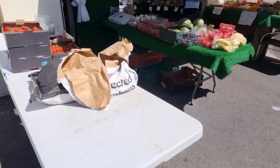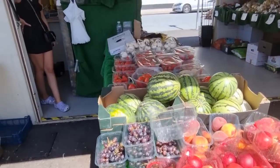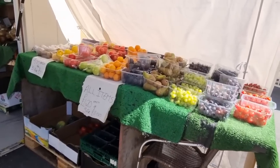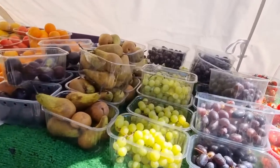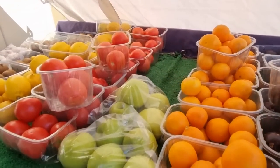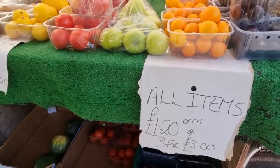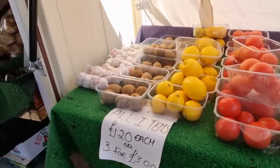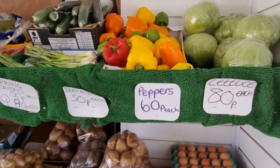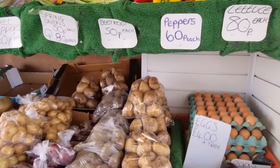Now the next stall we manage is a fruit and vegetable stall. Again, at the cost of repeating myself, top quality produce and beautifully presented. Lovely grapes, pears, and you get 3 of these trays for £3. We move along to the vegetables, and all of these are very, very fresh indeed.